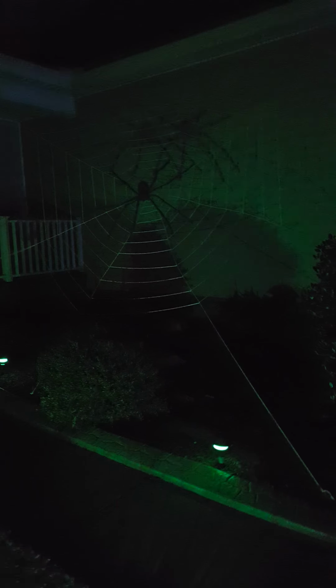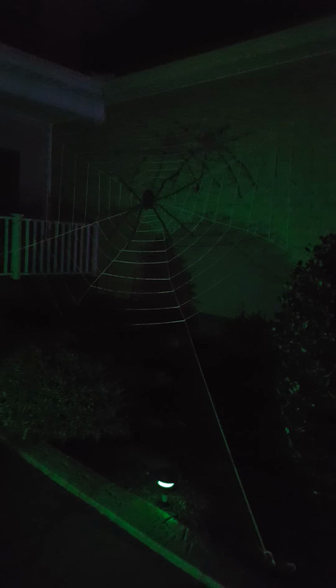Let's move and transition to the next thing. We're going to move over to the right, and this is our large spider web. It's illuminating into our house. Looks like several spiders on our house right now. It's pretty cool. Going to move to our next creation, which is our Grim Reaper. He's standing in front of a real casket that we have, and the light that shines illuminates very nicely onto our house, makes him look really tall and large, which is awesome.